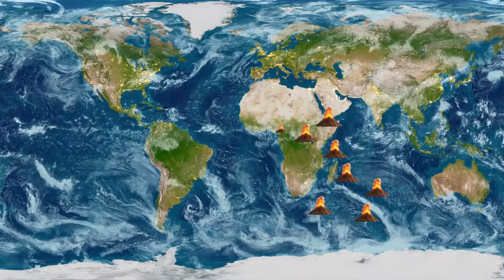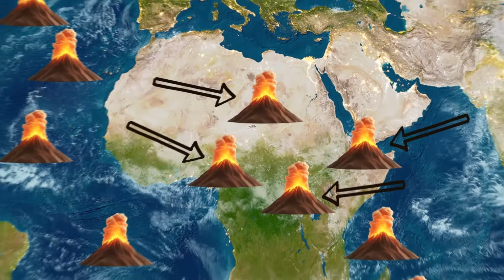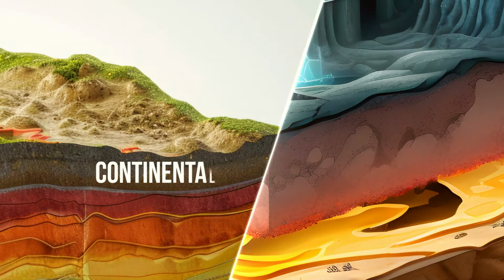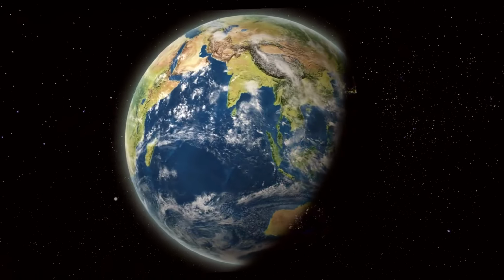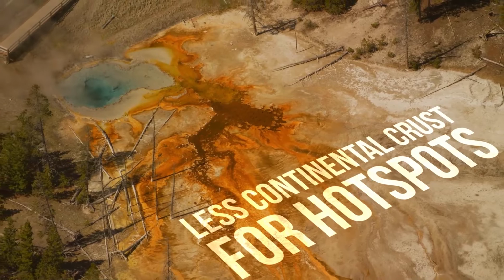But let's get back to our volcanic hotspots. Scientists still don't clearly understand why there aren't many hotspot volcanoes on continental crust. One reason might be that the continental crust is much thicker than the oceanic crust, which is about 4 times as thick on average. Another reason could be that most of Earth's crust, about 2/3 of it, is oceanic. This means that there's less continental crust for hotspots to form under.